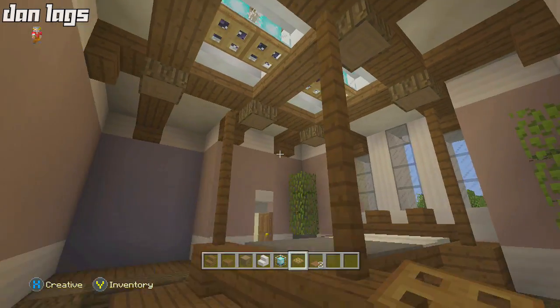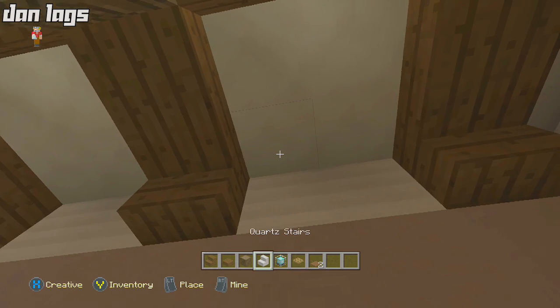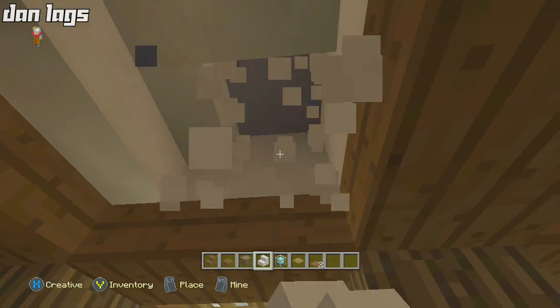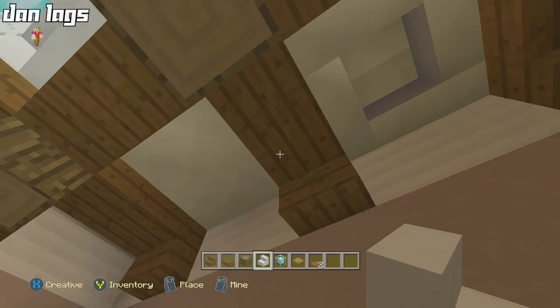I think that looks really good. Trying to think of anything else I can add to this. I could probably throw something in this corner here. So what I was doing on the first floor is I was doing something like this. I was kind of making like these little circles there.